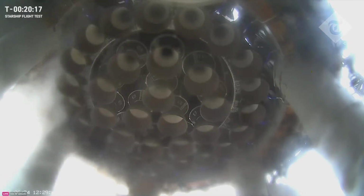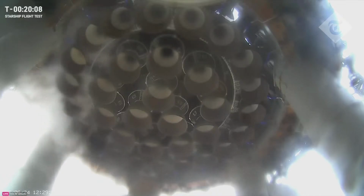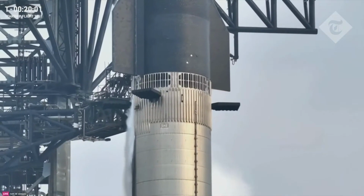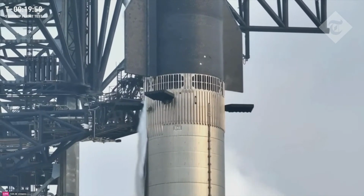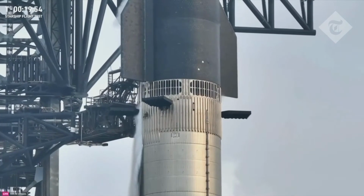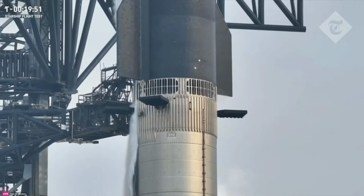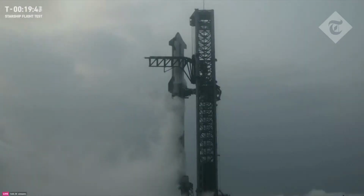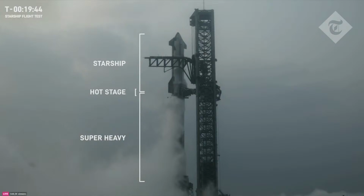Now, moving up the rocket, the ship features 6 Raptors, 3 sea-level engines and 3 vacuum engines, which, as the name suggests, are optimized to operate in the vacuum of space. And Starship is designed for vertical takeoff and landing on any hard surface. The ship is also outfitted with 4 flaps to help aerodynamically control the vehicle's attitude during atmospheric flight and enable a precise landing. And in between the first and second stages is our hot stage, our newest separation technique, which we saw in action during Flight Tests 2 and 3.